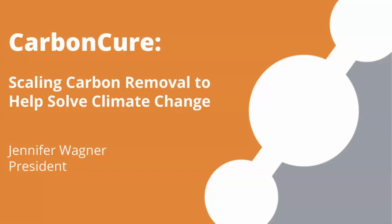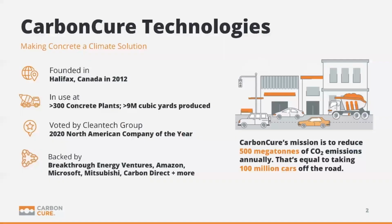So we're a Canadian company based on the East Coast, and we're one of the fastest growing companies in a space called carbon removal technologies. And what that means essentially is taking CO2 out of the air or out of smokestacks and actually doing something with it. So for us, we are recycling that CO2 to make concrete.